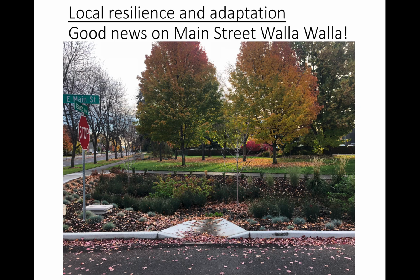It might come less frequently, causing drought conditions, and then when it comes, it will tend to switch us over into flooding conditions. And Walla Walla is a city that used to flood regularly before there were flood control measures implemented in the 20th century. So here you can see the stormwater sewers are overwhelmed and there's water running on the streets.